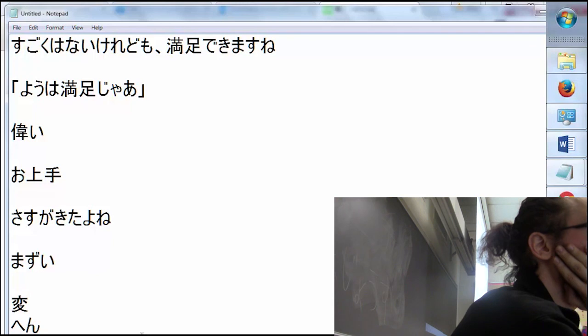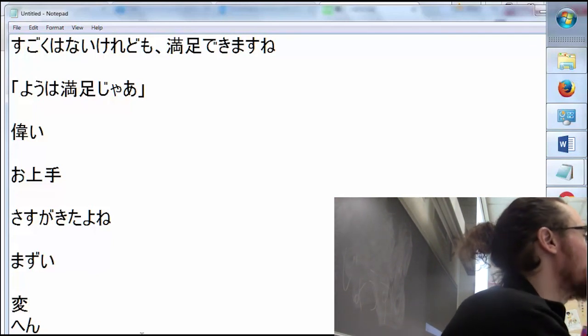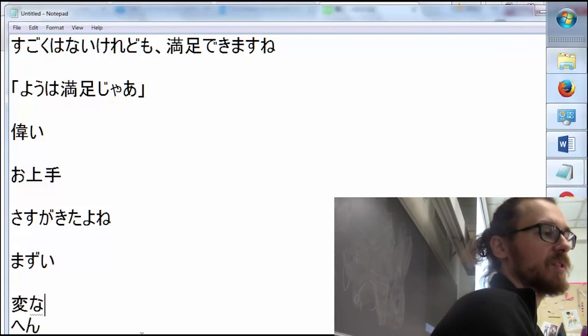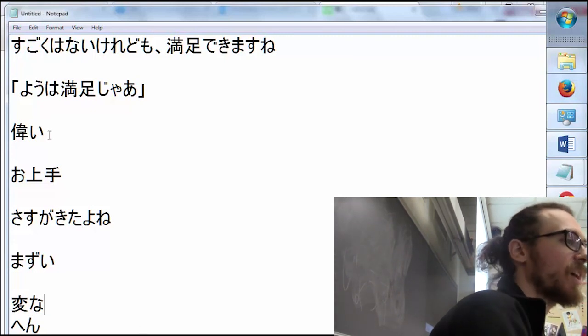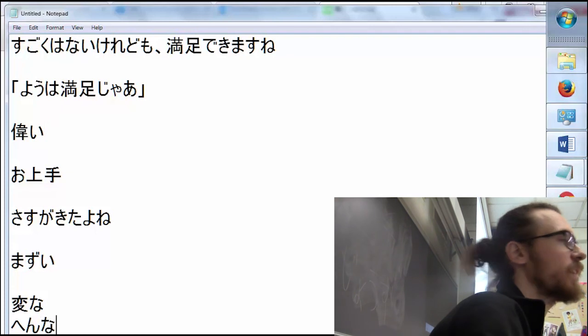It's not an i adjective. So in previous lessons, I had oishii and ureshii and kanashii and words like that. But this isn't that kind of adjective. This is a na adjective, which also exists. So the main kinds you'll find are the i adjectives, like sugoi or erai, right? You have the i at the end here. But this is a na adjective.